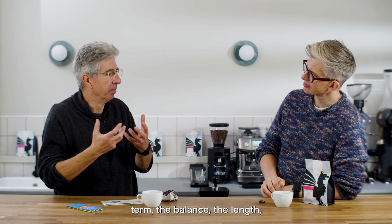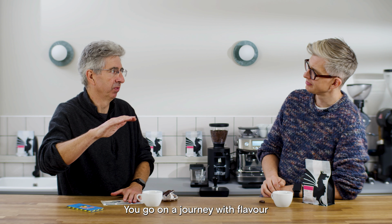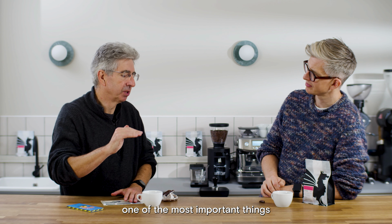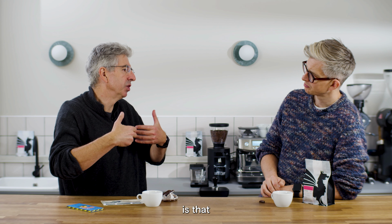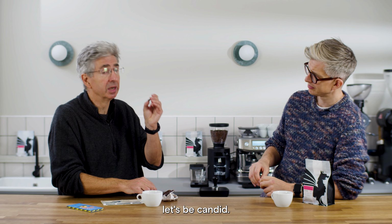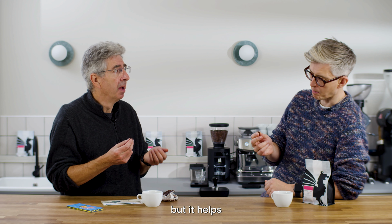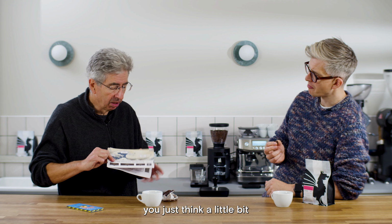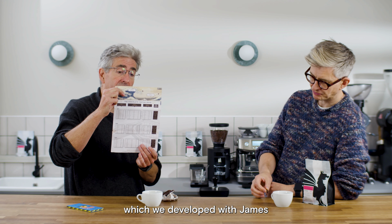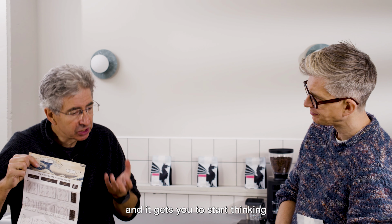It's the sort of wine term: the balance, the length, the intensity, the complexity. You go on a journey with flavor. And I think one of the most important things, as you said, is that you don't have any of those harsh, jarring notes which you're not expecting. Now, to an extent, this chocolate, let's be candid, is going to jar a little bit because you're not going to be expecting that texture. But it helps you think a little about the flavor wave, which we developed with James and with Rebecca and with Barry. And it gets you to start thinking about the vocab you need.